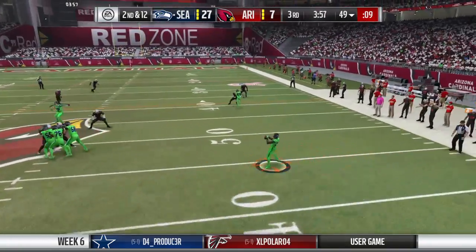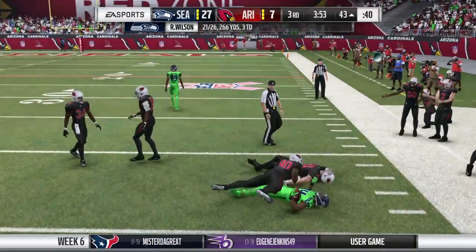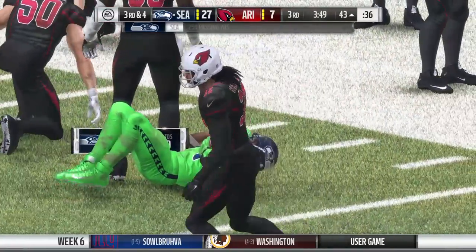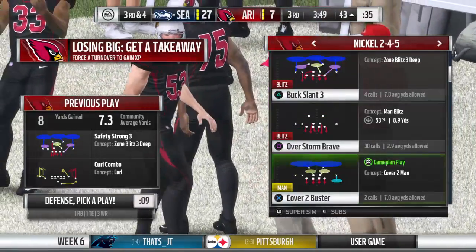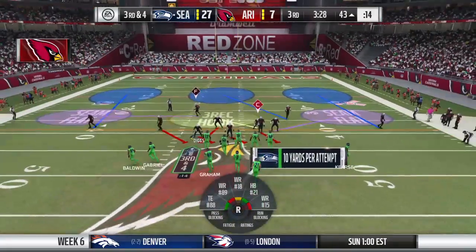On 2nd down, Wilson. He's going to leave this for his running back. It's complete. And able to break 1 tackle, but then quickly brought down. But a nice little gain. And a nice gain and a broken tackle along the way, and really we shouldn't be surprised, should we? That's what runners do, especially the best ones. They break tackles and gain extra yardage.